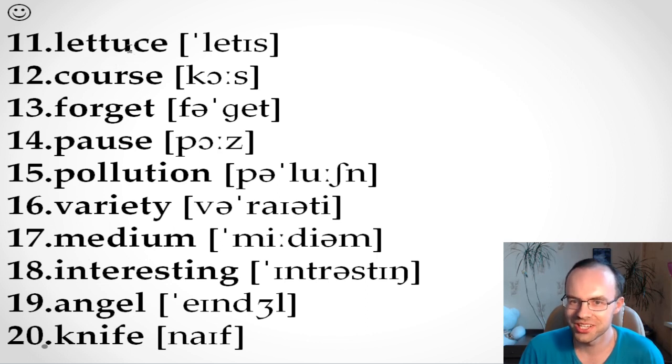Okay, next. It isn't "lettuce". No, it's "lettuce". So look at how we pronounce it. It's the sound e. Lettuce. Okay, let's look at the next word.